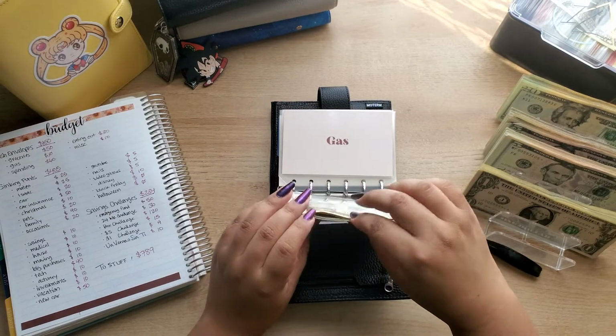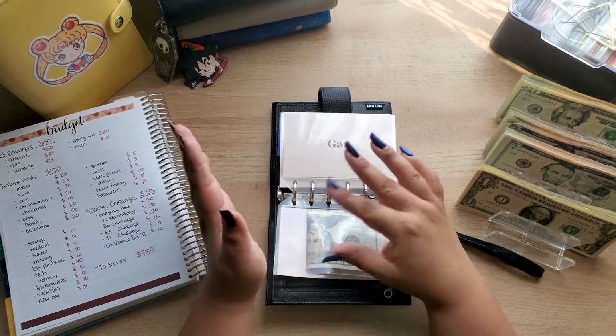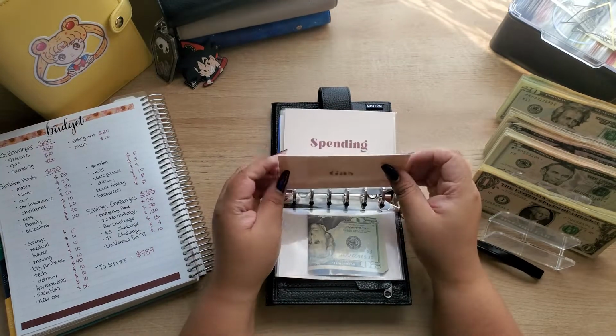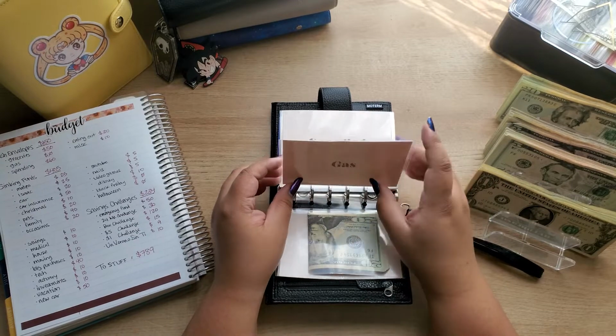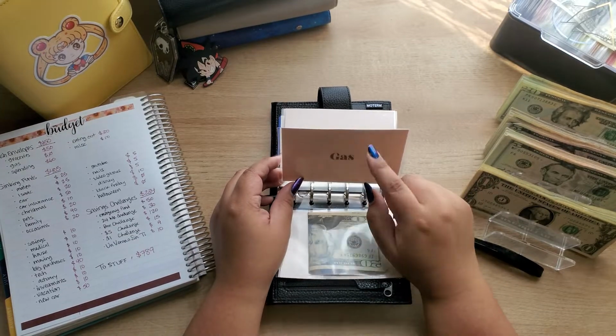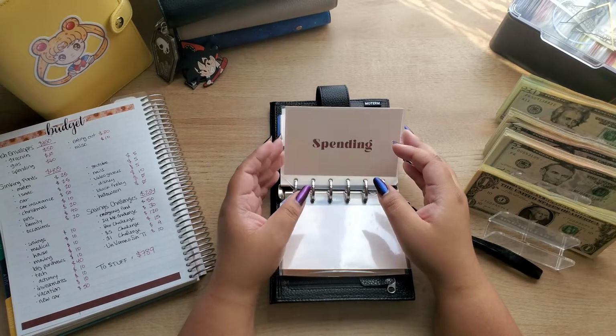I do share grocery expenses with my boyfriend and then my mom and my sister, so this is why I only budget $50 every 2 weeks. Let's see, gas is not going to get anything. I currently work from home and I barely drive. Let me tell you, I still have a full tank of gas. I think I put gas in like almost a month ago.